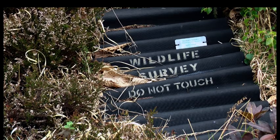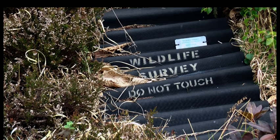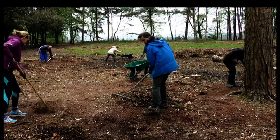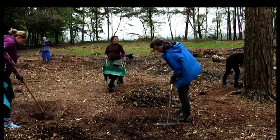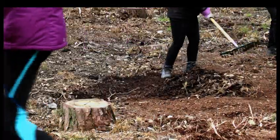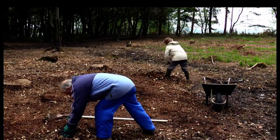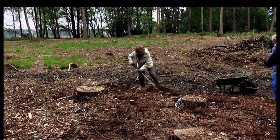So any area where we can actually restore the habitat and put it into good condition where the species can thrive again is doing an excellent job for conservation. So it's really important that all these little sites are managed well for wildlife. But the lottery funding only goes so far, and so volunteers are vital to the project's success. Angela and Bill have lived near the site for 17 years and have found many different benefits to helping out.